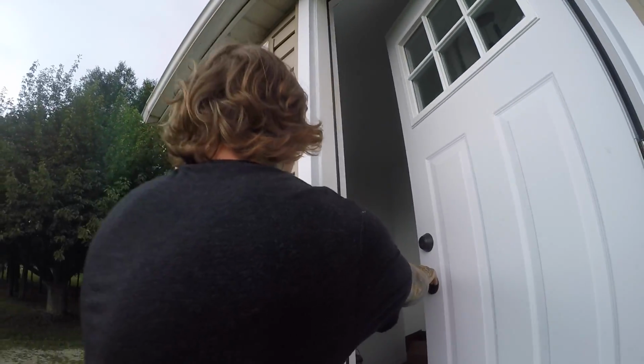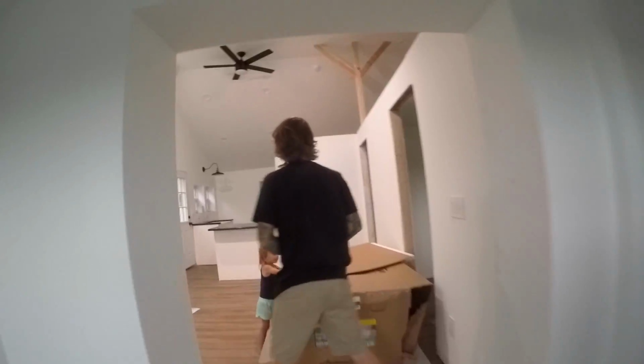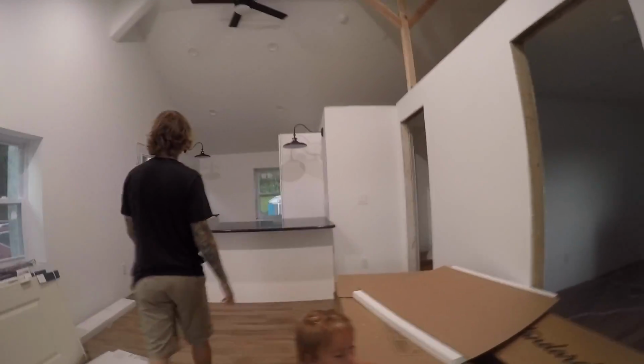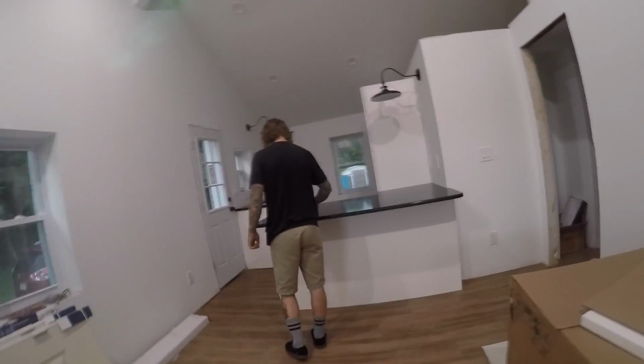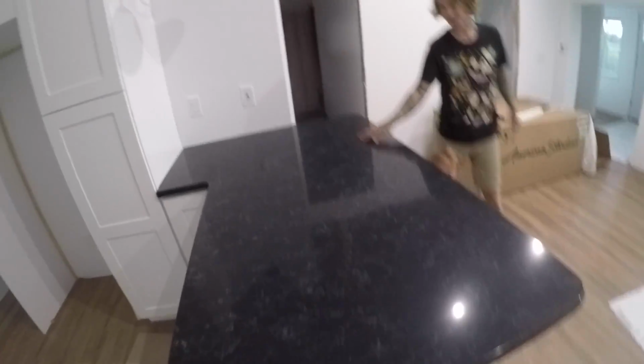What are we doing here? Countertops are in. Oh, baby. We need lights. Look. Oh, baby. Hold on, hold on. Don't touch that. Now look, I'll back her. Wowzers. Yeah. What do you think, son? Smoky. Get the lights on.